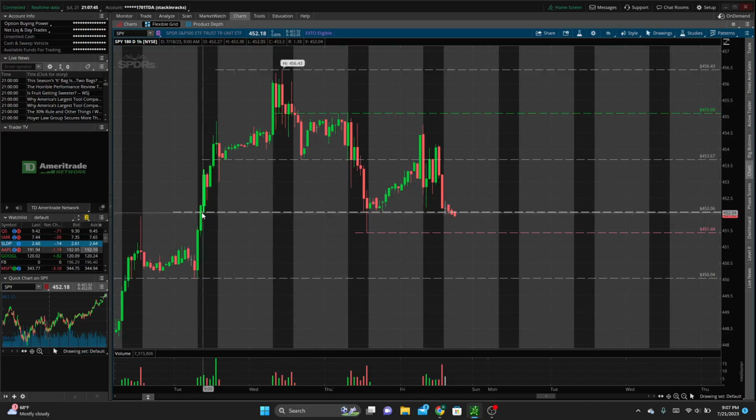So that was one area that we'd bounced off on Tuesday's session as support, on Thursday's session some action in the pre-market, and then we kind of formed a base here before this move up in the pre-market. So I thought that was a relevant area to watch for in terms of a possible level that we could reach. And then the other was this area here, which is 453.66.